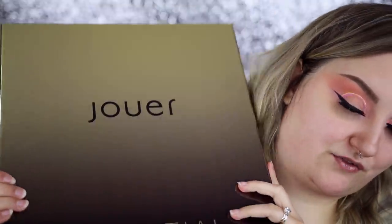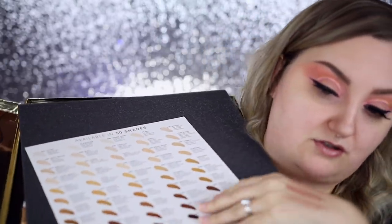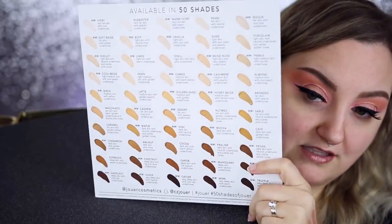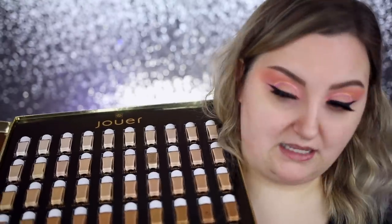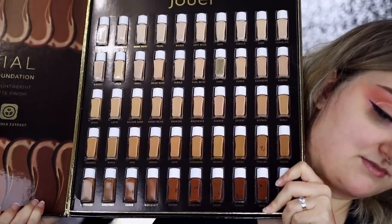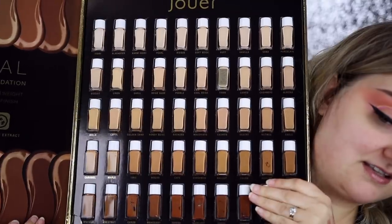This came, and this is from Jouer, and this is their Essential High Coverage Foundation. Let me just show you guys real quick. So it is available in 50 frickin' shades. This is incredible. So they did not send me a full size of any, but they sent me a sample size of all. And you guys, it comes in 50 shades. That is absolutely amazing. This is what we want.